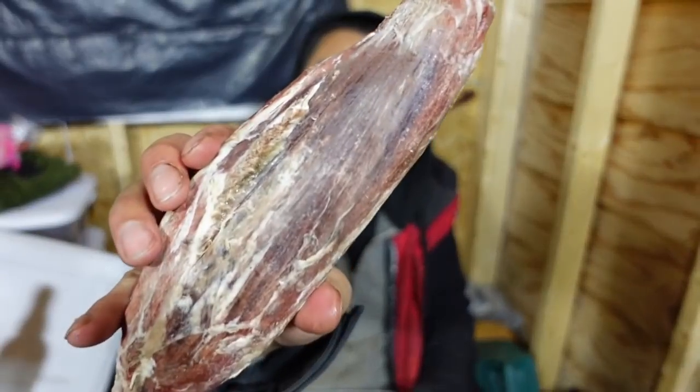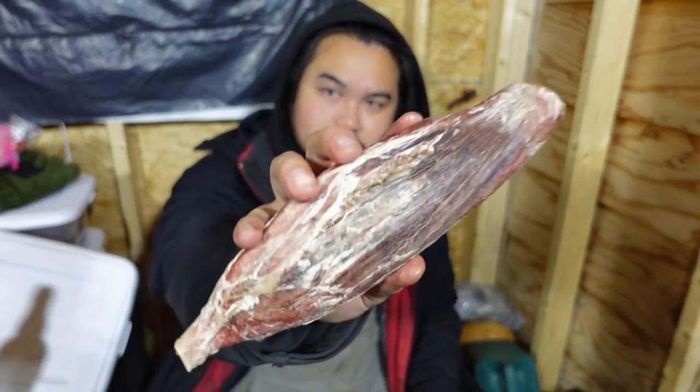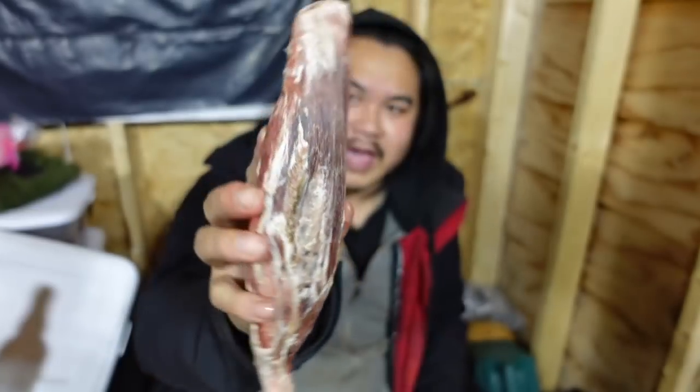Otherwise, this right here is a beef hoof muscle. Or no, wait. Is it a hoof muscle? No, it's a calf muscle. So this is a calf muscle or something like that on the back leg. This has tendons running all the way through it, so if you don't cook this right, it will be really chewy and tough.